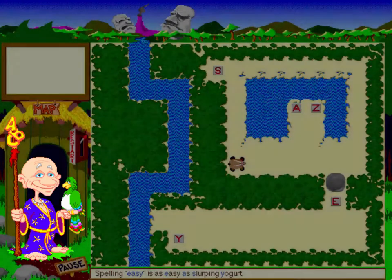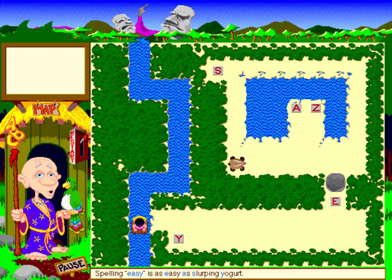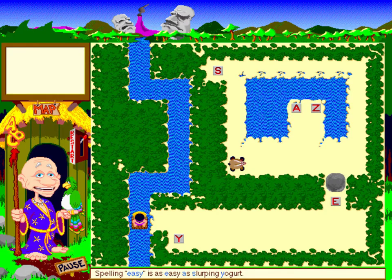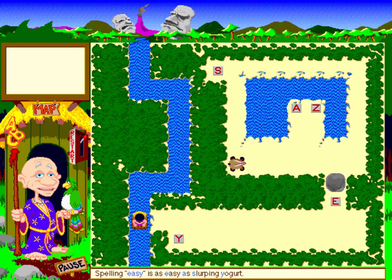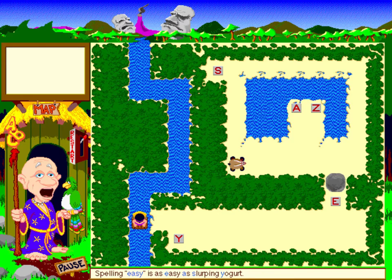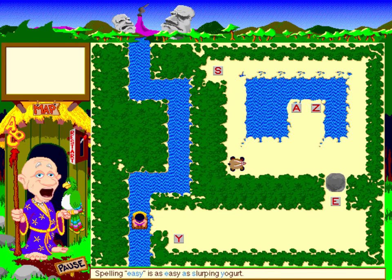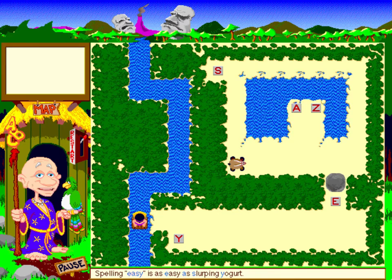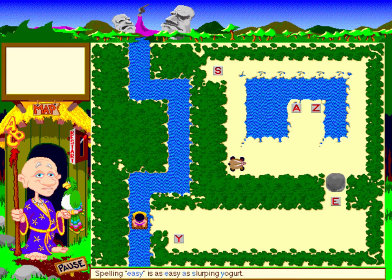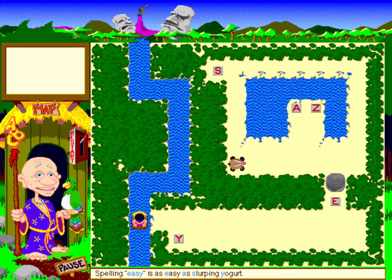To spell a word correctly is to honor its meaning. Collect the letters of the word easy in the proper order. Don't forget, an S can sound like a Z. Gazelles will only stop for food. Once they stop, they will go anywhere you push. Push boulders to block danger or into the river as a stepping stone.